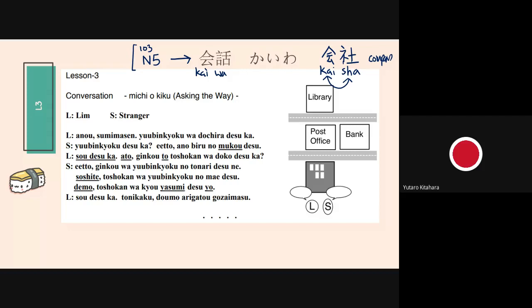Shakai is considered a high level word, but I just show you all. If you know Chinese, it's not too bad.